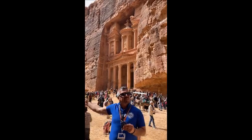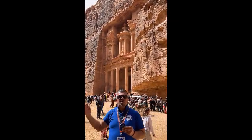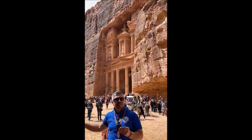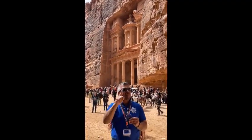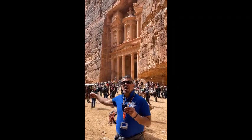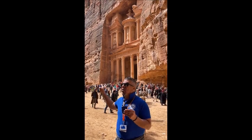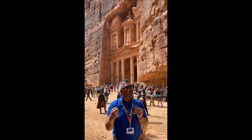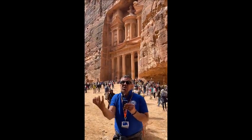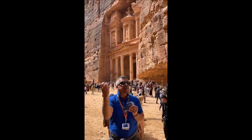Now, what is this? If you Google it, what was the Treasury in Petra? You will find many answers. If you hear 3-4 tour guides next to each other, you will hear 3-4 different stories. One story says this was a temple because you are looking at different gods and goddesses representing different cultures. Another story says this was a government institution for the Nabateans, where they kept their documents and their treasures.